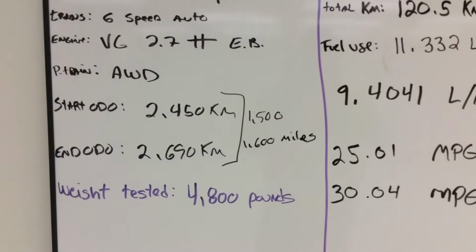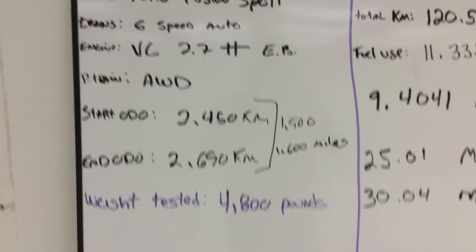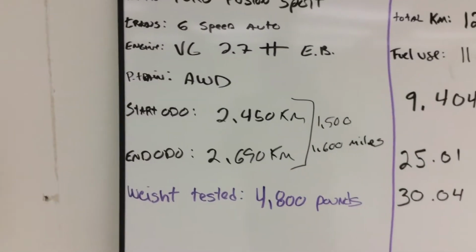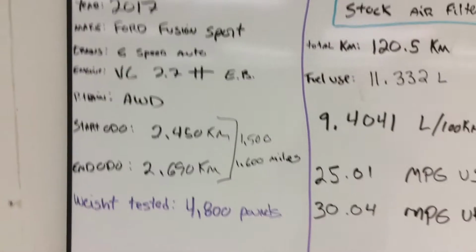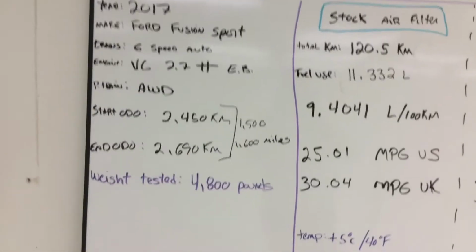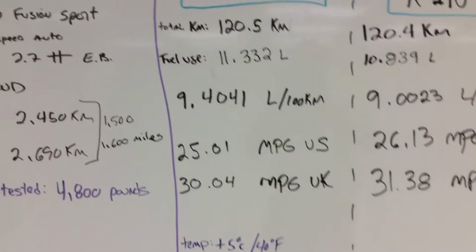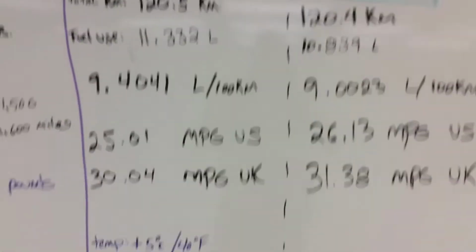What's important in this is the weight for this test was 4,800 pounds. The car is almost 4,200. I had two passengers and some cargo, so I did the math. It's about 4,800 pounds. It's not a light car, but it is what it is.